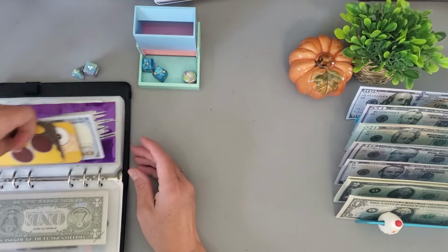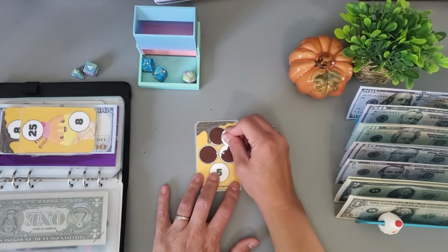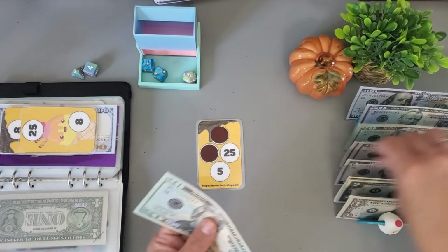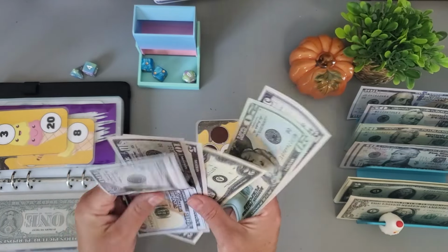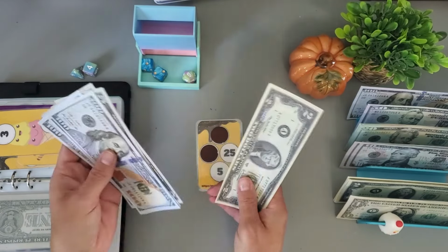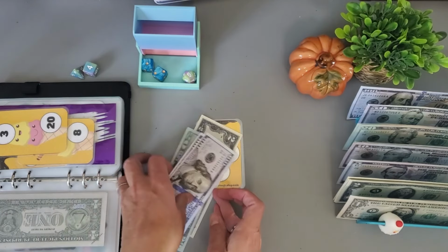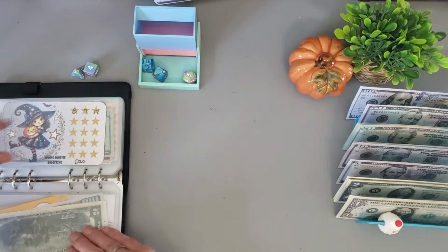Okay, we have these scratch offs here that I got as a freebie in an order from Moonrise JT on Etsy. And this is going to be a 25, so we're going to stop there. 25, and we have a total of 1, 2, 3, 320, 330, 335, 340, 342. Let's grab a 20. Okay, and we just have that last card left. That's the only one we have left in that set.